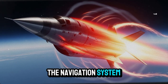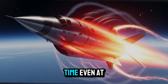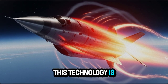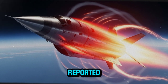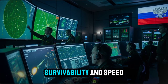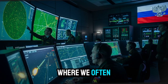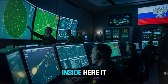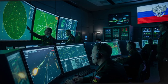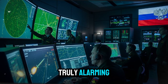The navigation system inside is said to be capable of precision strikes, adjusting in real time even at unimaginable speeds. While most of this technology is kept secret by Russia, what has been reported suggests that every inch of the interior is dedicated to accuracy, survivability, and speed. Unlike civilian technology where we often find comfort or design details inside, here it is all about raw function and deadly efficiency.